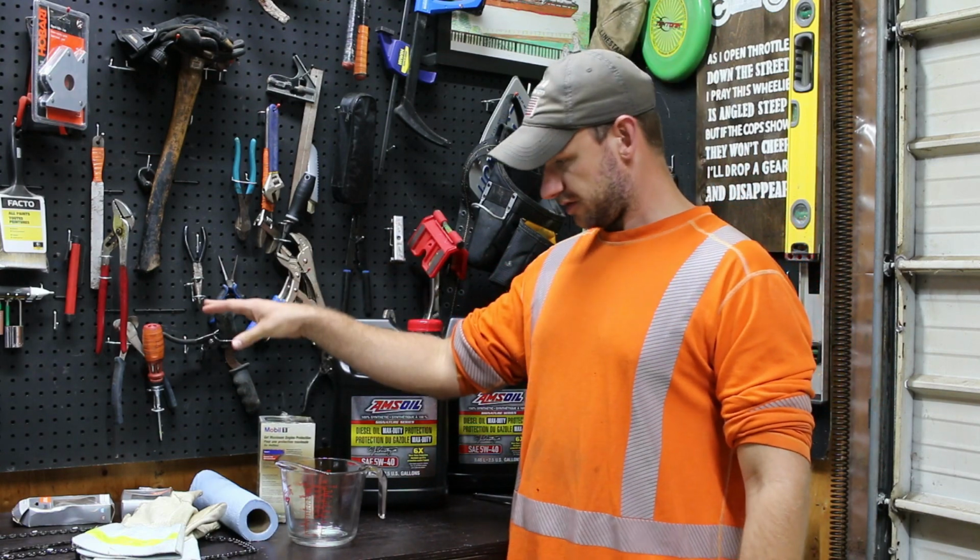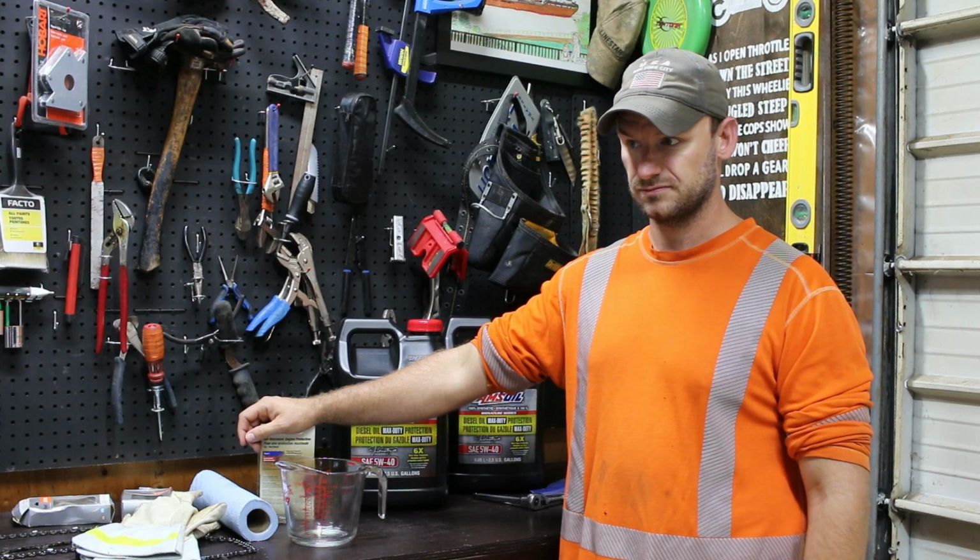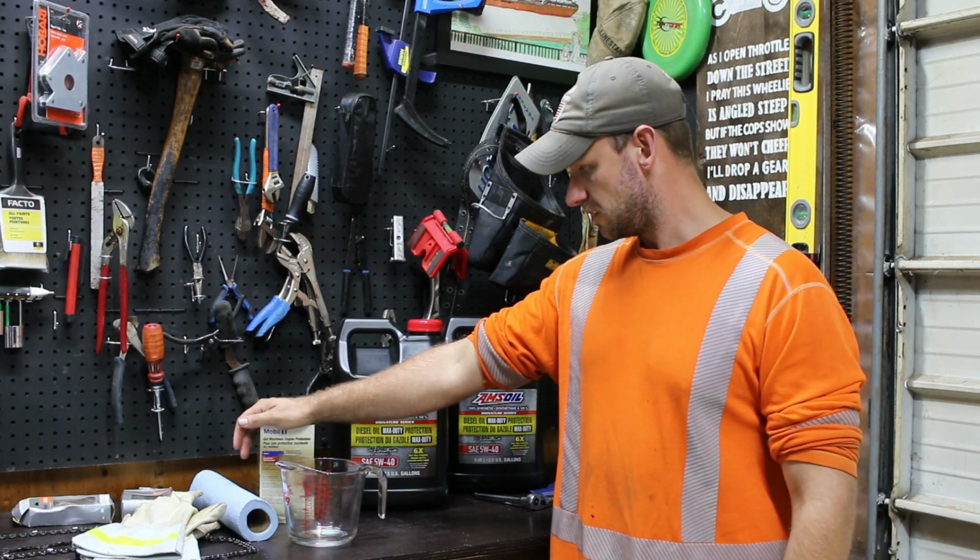Other than that, you'll need a pretty decent size oil pan. Expecting at least upwards of 12 liters to come out.